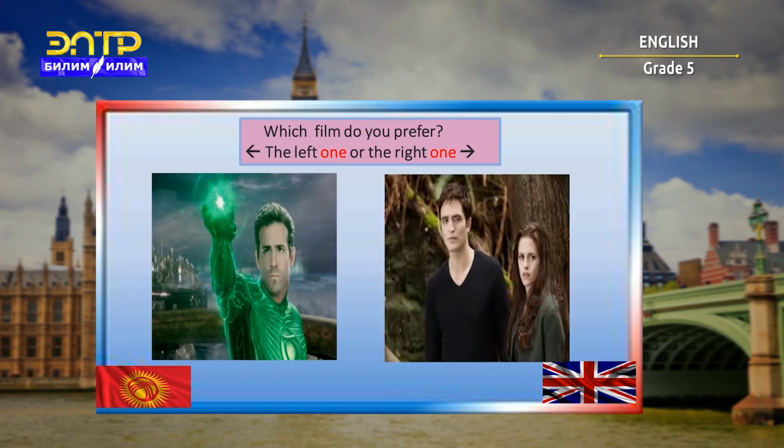Which film do you prefer? The left one or the right one? Do you like the movie about Twilight, or do you like Green Lantern?